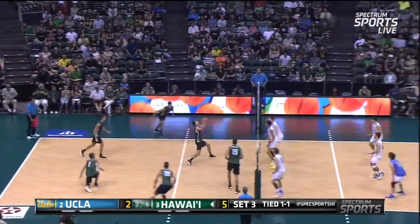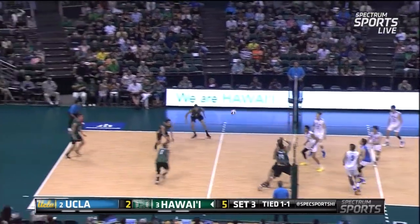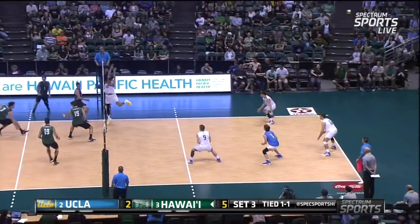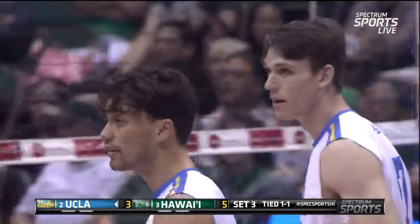Hatch goes down the line, dug up by Worsley. So Rosenmeier sets up Stein, goes over the block. Good dig there by Garland Peed. Hatch from off the net, the roll shot. Worsley again to save. Rosie high and away to Stein, blocked and roof. That is a big old block on the other side for UCLA. 6-5 Hessenauer and 6-8 Jimma.